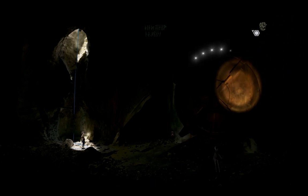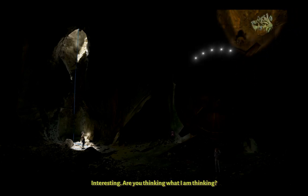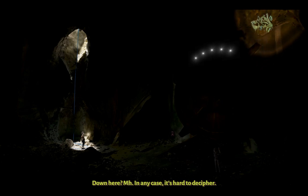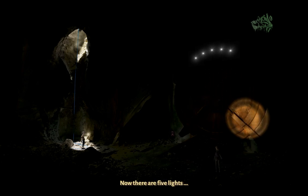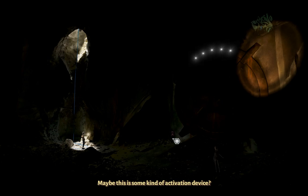What's that over there? Just a crack in the wall. What's that over there? Interesting. Are you thinking what I am thinking? Is this a graffito? Down here. In any case, it's hard to decipher. Are you seeing that hexagon there as well? No idea. You've got the door open already? Now there are 5 lights. What does it mean? Maybe this is some kind of activation device.